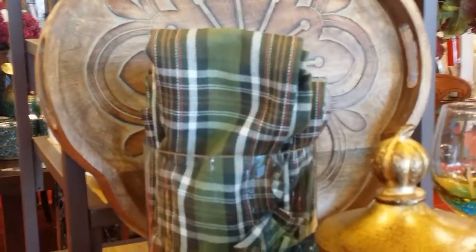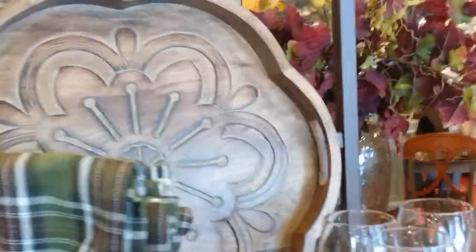Oh, my goodness. Look at this plaid. I love plaid. Oh, my goodness. Look at this green. Oh, my goodness. Look at this tray. Oh, my goodness. This is really pretty. That is so pretty.